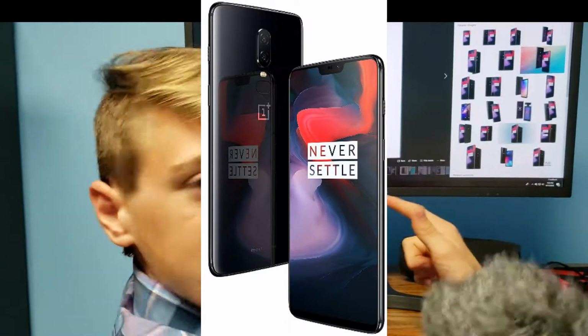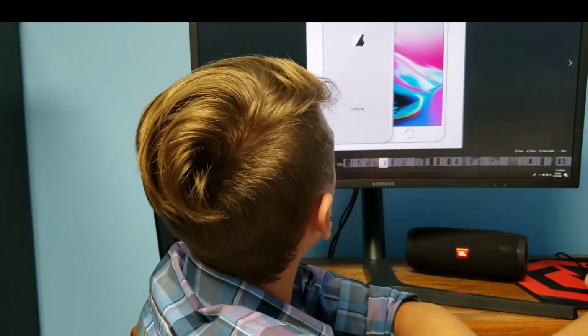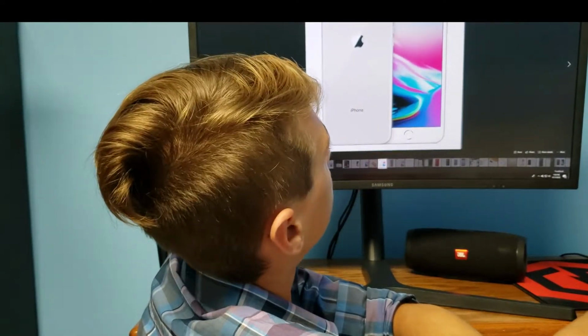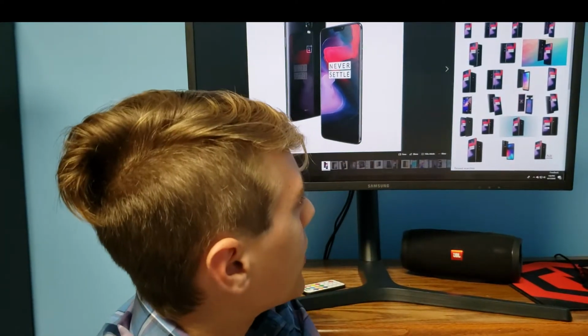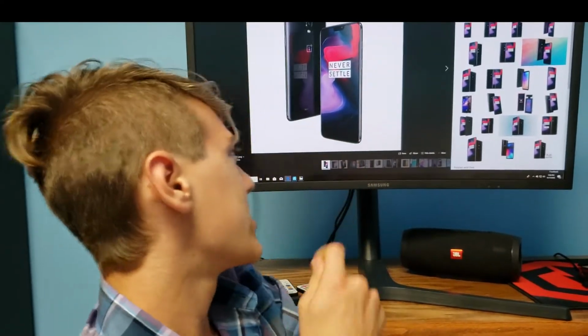Here's what I'm saying. The OnePlus 6 comes in at $500, and the iPhone 8 Plus is $700. This is $700. This is $500. The other one's $500. I don't know where it went. That's $500. Which one would you rather have? This has a bigger screen than the iPhone XS Max, better than the iPhone XS Max, and it's $500. If you are a diehard Apple fan, I would seriously reconsider your decision on being diehard Apple, because this thing is going to shake the smartphone market.